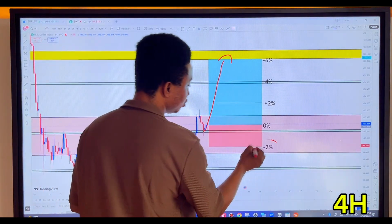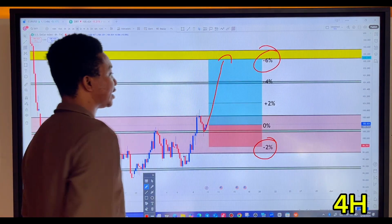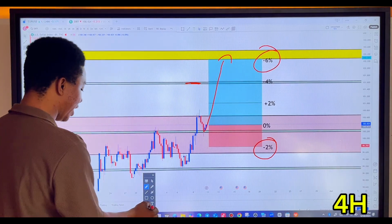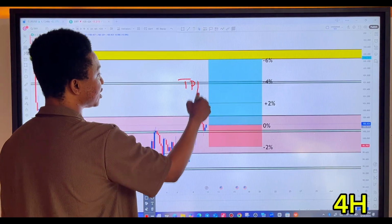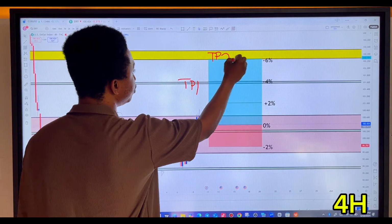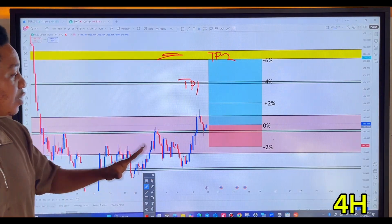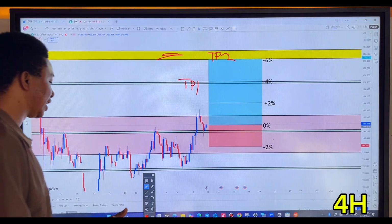Risk is what? 2%. Target is what? A 6% as well. Okay, once we hit what? The daily resistance level, we're likely to take TP1 profit from daily resistance and then go to TP2 on the monthly or the weekly resistance level as well. So DXY, this is also a full and complete technical analysis.